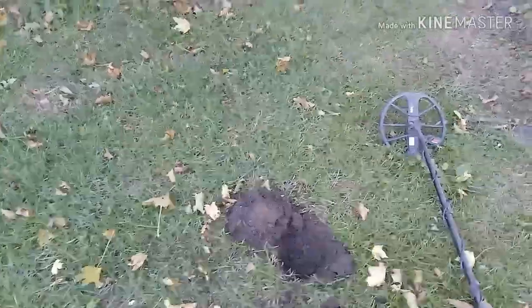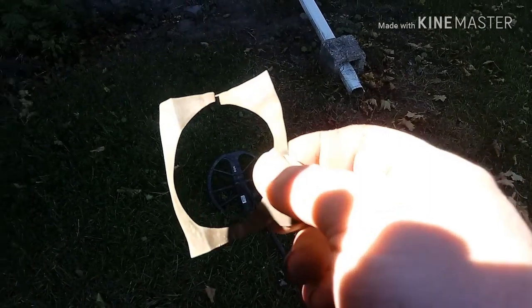So yeah, like I said, whoever was detecting this, they didn't, because it was a really good signal. I don't remember what it rang up now. 21. So that's copper penny range, so that's probably copper.